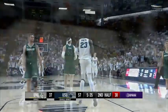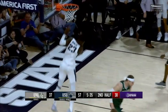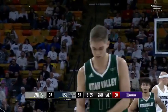Okay, so me personally, I'm not calling that. I think it's a bad rule anyway in the college game. But these guys aren't 15, okay? And by the way, these hoops are not just going to come crashing down.